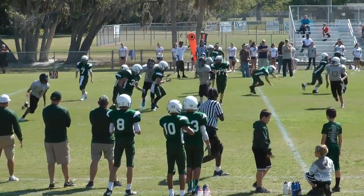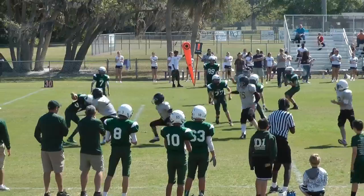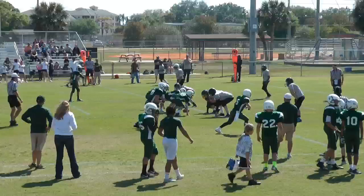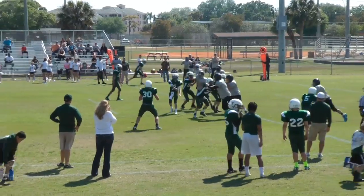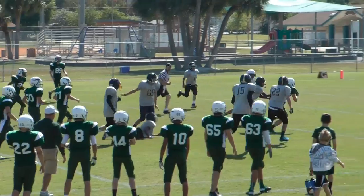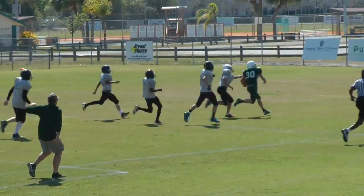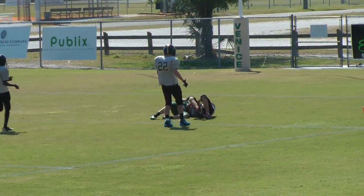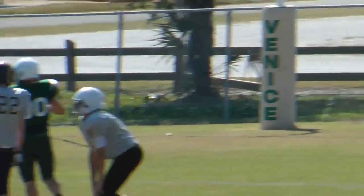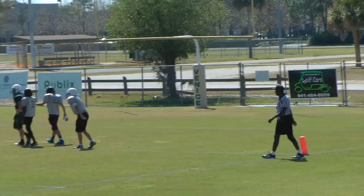Pitch to number 21 to the outside. Brought down by number 22 and number... Going all the way, chased by number 13. And make the touchdown. Touchdown.